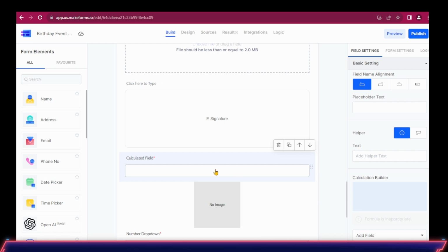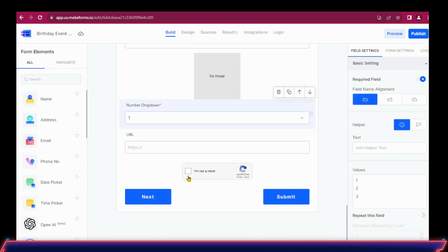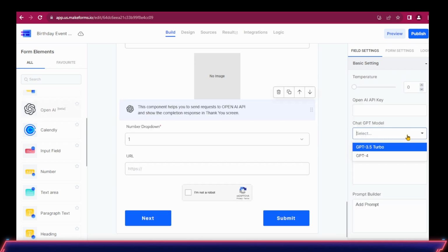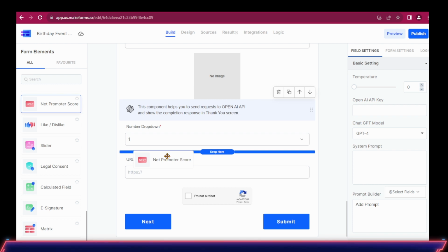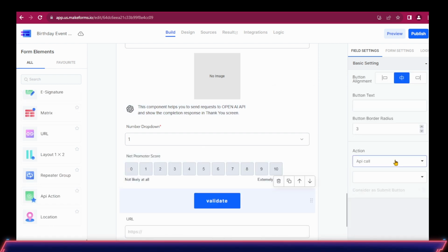This is an example of a calculated field. And yes, including the captcha field. So these are the field definitions. You can actually call OpenAI and generate something. You can choose the GPT model, add a prompt to generate a response for a specific field. Beside this, you also have Net Promoter Score and API action. With API action, you can call an API and get a response back.